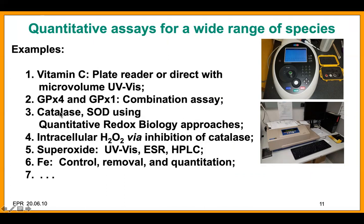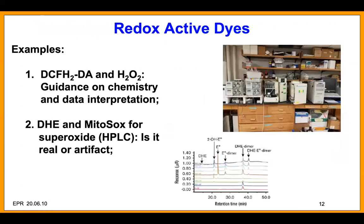We can give absolute quantitation of catalase and SOD using our quantitative redox biology techniques. We can provide you information on intracellular concentration of H2O2 via an inhibition of catalase assay that we use in our lab. And we can detect superoxide fluxes using UV visible spectrometry, EPR, HPLC. And one of the big things in our lab is iron. We can quantitate iron in certain situations, but mostly the control of iron and the removal of iron from buffers, etc. We can give advice on that because iron plays a role in so many things.